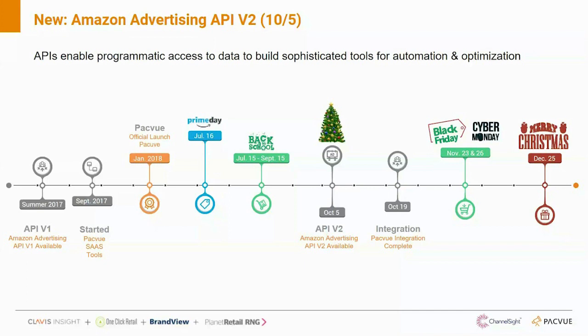And I thought I would just take you through a quick history of why there are more tools in the marketplace. The reason is that Amazon launched an API, made available in advertising around the summer of 2017, a little over a year ago, and that's really why we created our company: we finally had access to tools to be able to create this functionality.